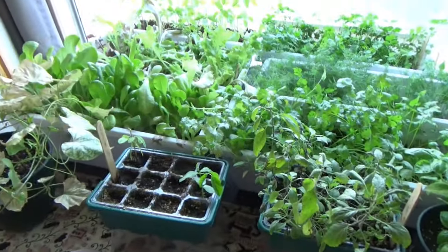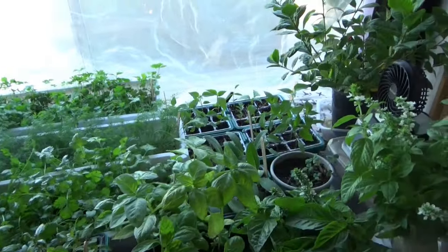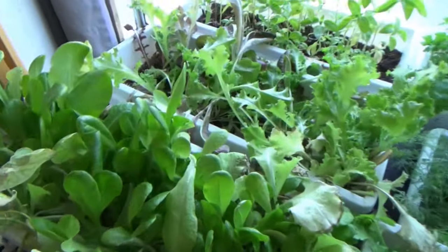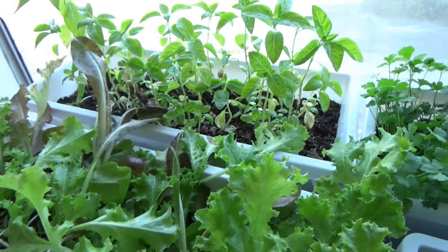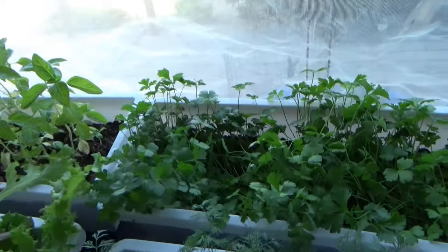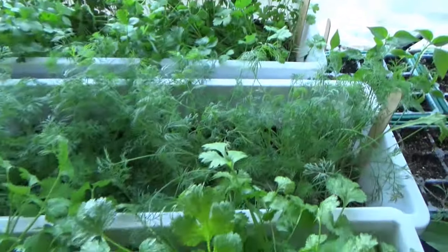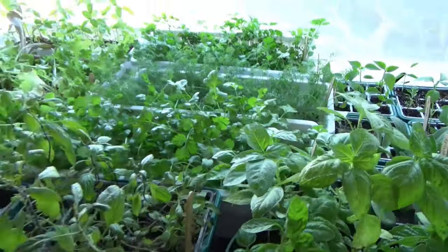So I hope you found this relaxing. It's pretty exciting to have a space that's relatively safe from the critters. I need to come out here and make myself a salad with these fresh greens and herbs. I want to restart my arugula in the house because outside it got too hot and it kind of bolted. So I can start some in here and then bring it out into one of the fabric bags. Let's see what happens from there.